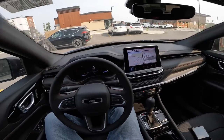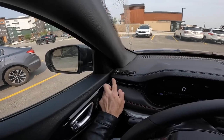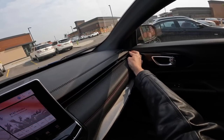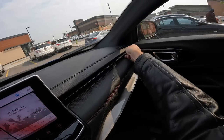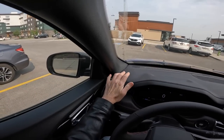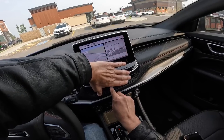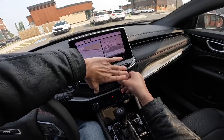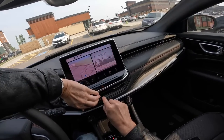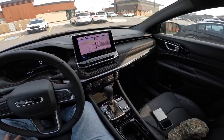Okay, this is it. This is what I wanted to show you guys. This nice little, nicely equipped Jeep. Oh, that's why that one was closed. That's why it was blowing so hard. Here. Oh, this is closing, and this is open. Well, I like it.